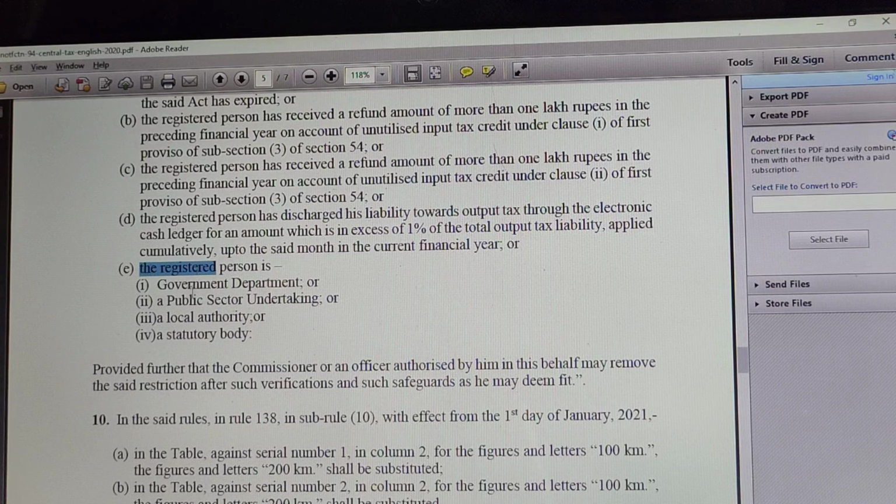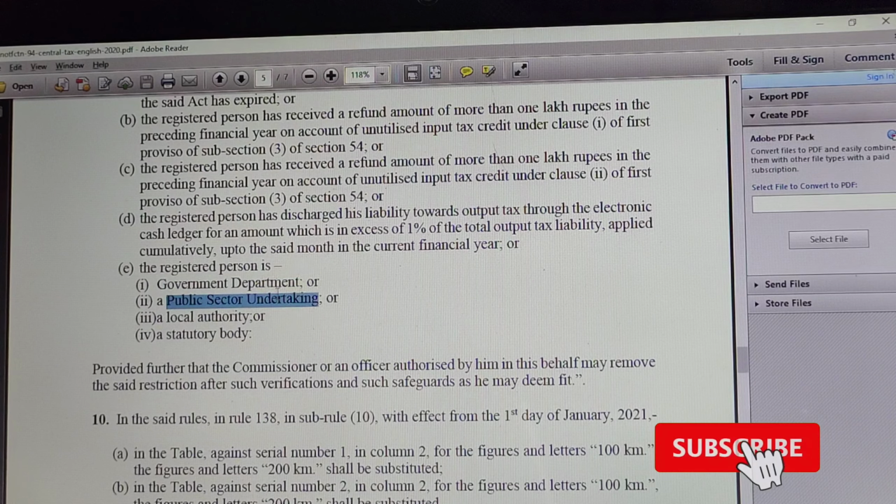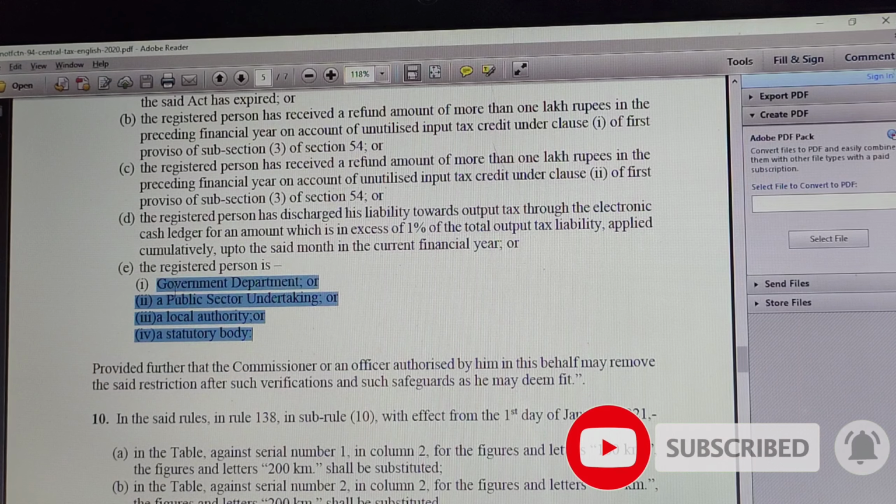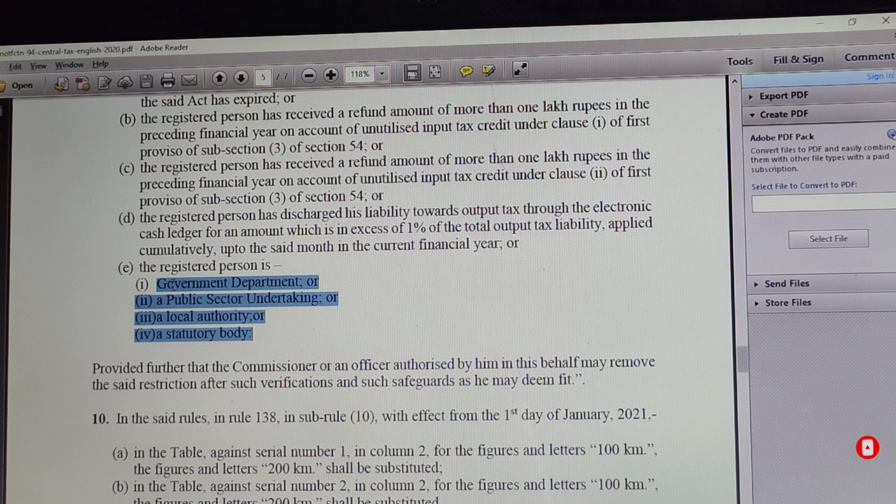If the registered person is a government department, public sector undertaking, local authority or statutory body, these persons are also exempted from Rule 86B. So they also can use 100% of input tax credit.